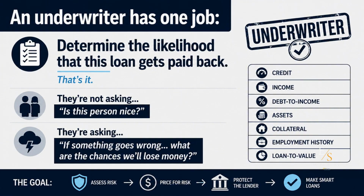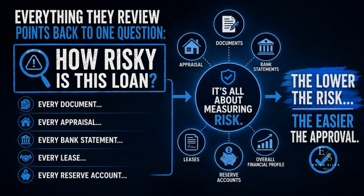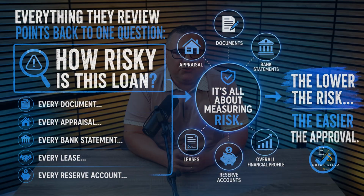That's it. They're not asking, is this person nice? They're asking, if something goes wrong, what are the chances we'll lose money? Everything they review points back to one question: how risky is this loan? Every document, every appraisal, every bank statement, every lease, every reserve account, it's all about measuring risk. The lower the risk, the easier the approval.